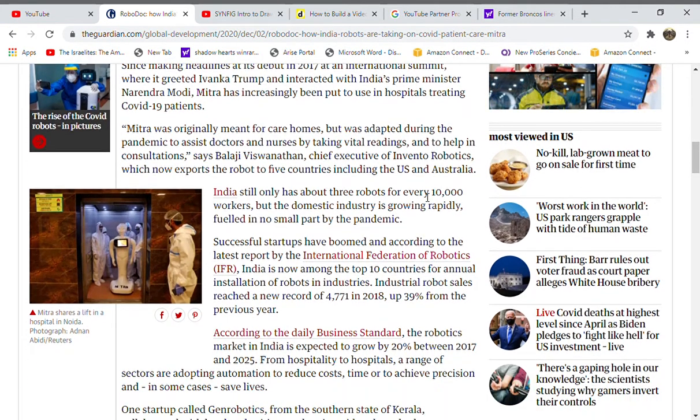Since making headlines at its debut in 2017 in an international summit where it greeted Ivanka Trump and interacted with India's Prime Minister Narendra Modi, Mitra has increasingly been put to use in hospitals treating COVID-19 patients. Mitra was originally meant for care homes, but was adapted during the pandemic to assist doctors and nurses by taking vital readings and to help in consultations, said Balaji Vishwanathan, chief executive of Invento Robotics, which now exports the robot to 5 countries, including the US and Australia.